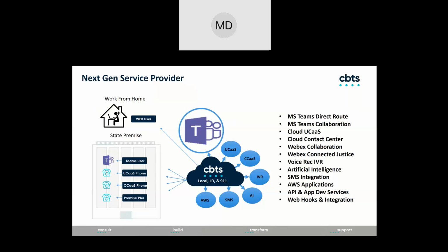This was from a presentation we did in government for Ohio. But whether that user is working in a team space, a UCaaS phone, a contact center, or your premise PBX, with CBTS and our relationship with Ocean, how we've connected to your network, and the solutions that we bring, we'd be very excited to explore some of these new things that we're seeing here.